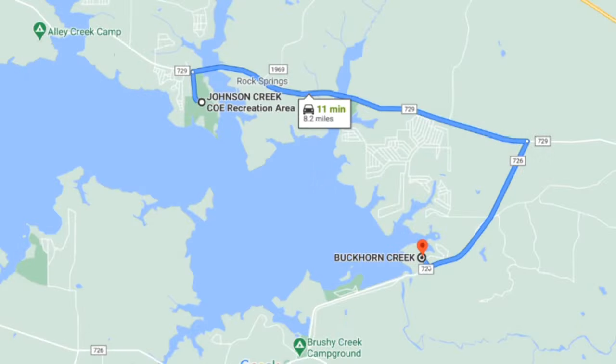We're gonna hook up the little white truck, and we're gonna head across down the lake about 6 miles, and we're gonna go pay a visit to Buckhorn Creek Campground. It's right by the Lake of the Pines Dam. So let's get on the road and go see Buckhorn Creek.